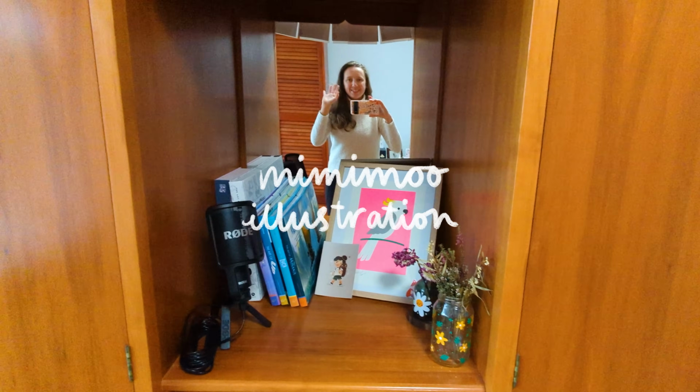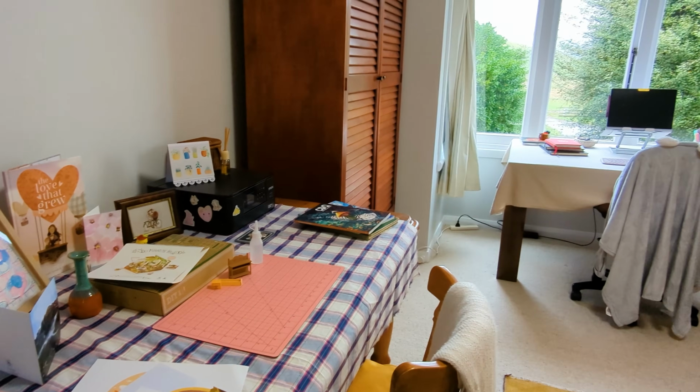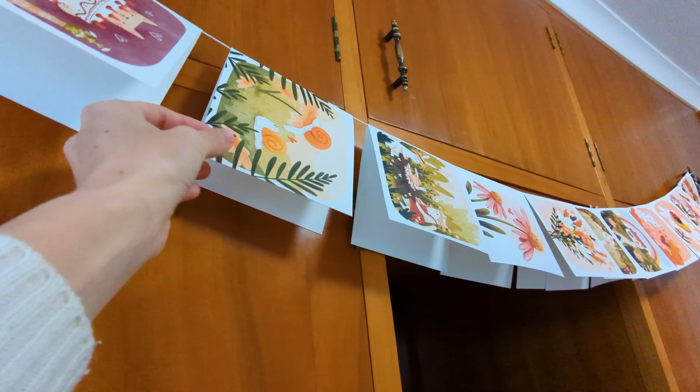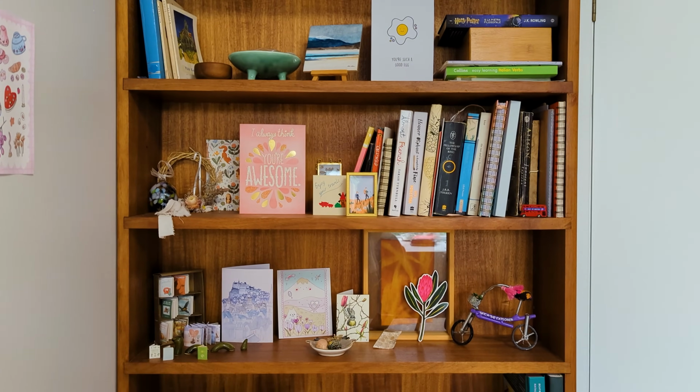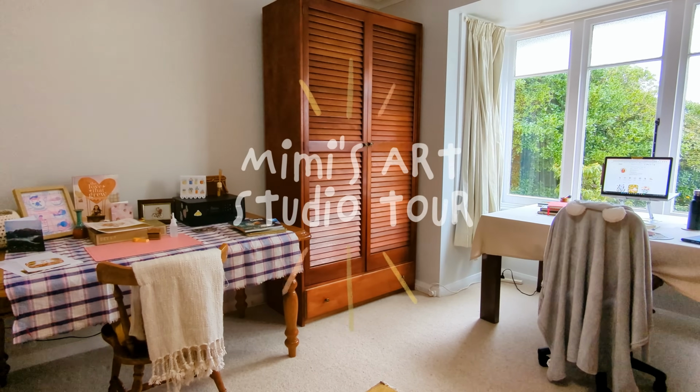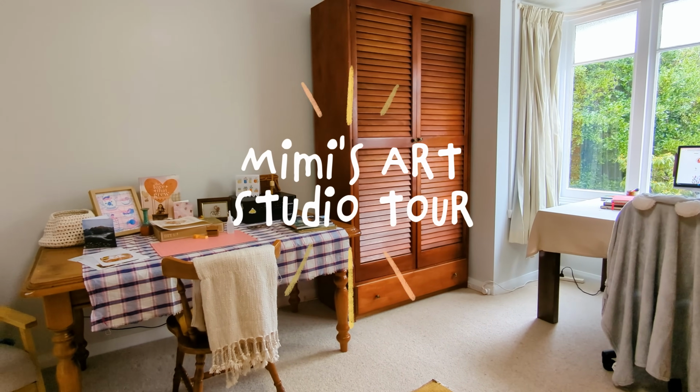I'm Mimi. I'm a digital illustrator, and today I wanted to give you a little tour of my art studio and show you where I work. I just did some tidying up and a little bit of rearranging, so I thought now would be the perfect time to show you my space since it's just been tidied. So let me show you around.